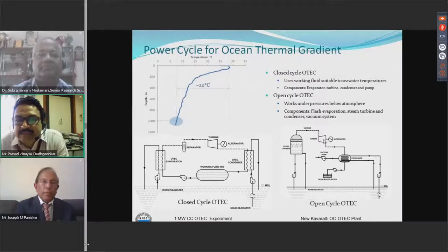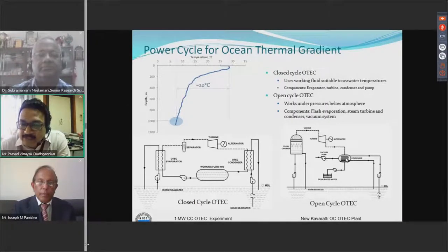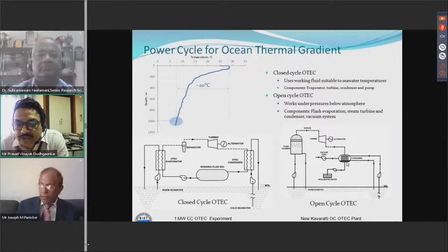The vapor goes through a turbine, expands and does work, and electricity can be generated. Then this wet vapor can be condensed using deep sea water. Now, if we take out the turbine, the vapor can still be condensed in the condenser, and if we use a surface condenser, the condensate can be used for drinking, because it is going to be pure water.